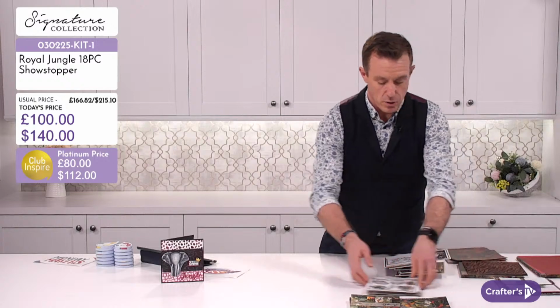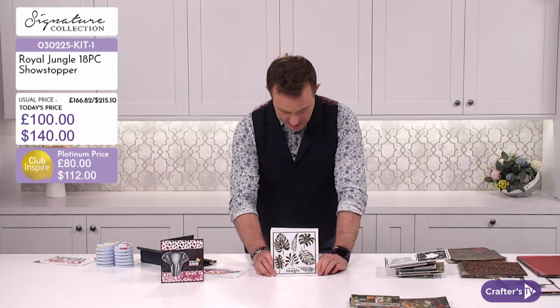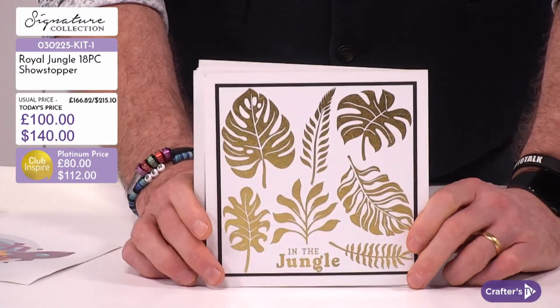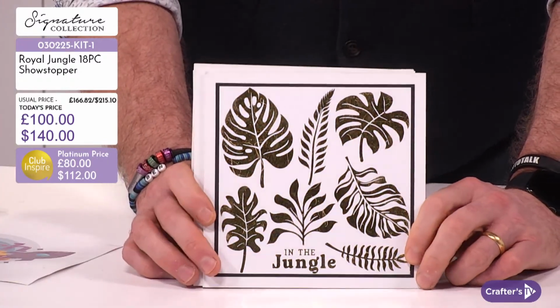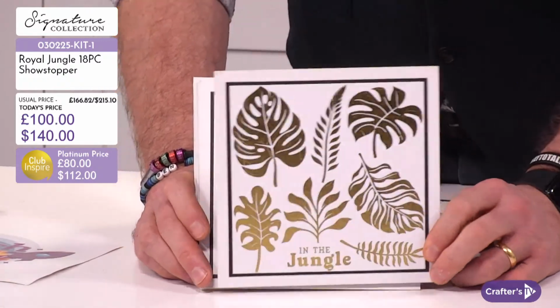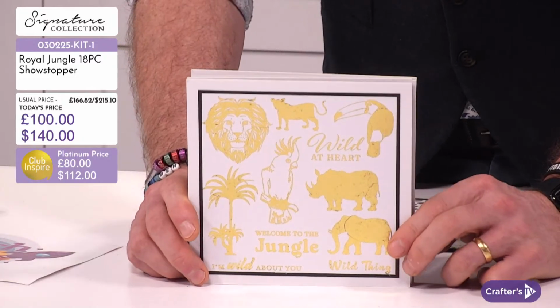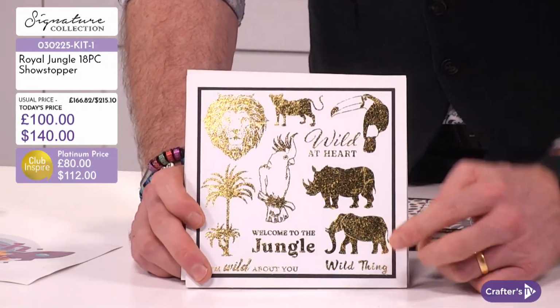Then you're also going to get all of your foils and your adhesives as well. So within this set, 6 by 6 inside, you're getting 12 transfer sheets and 12 sheets of your foil in your 4 colours. So these are all of the designs that you're going to get. Obviously, you'll see the colours as we go through, but take a look here. Beautiful stamps in here, or sentiments I should say.